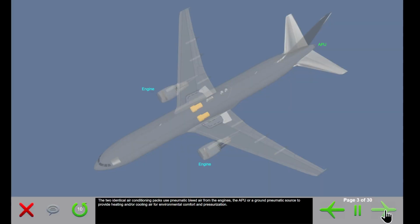The two identical air conditioning packs use pneumatic bleed air from the engines, the APU or a ground pneumatic source, to provide heating and/or cooling air for environmental comfort and pressurization.